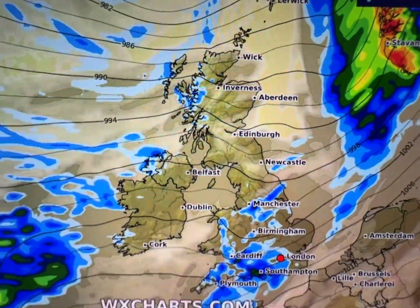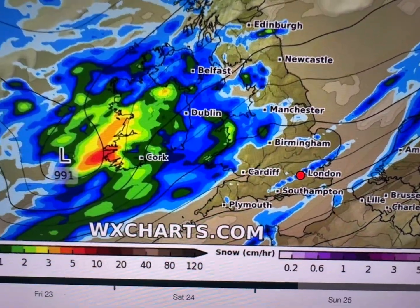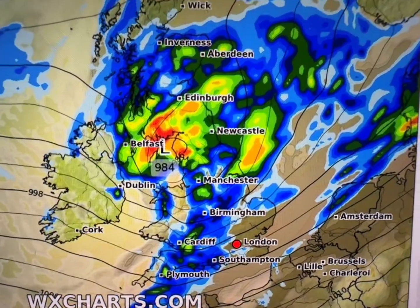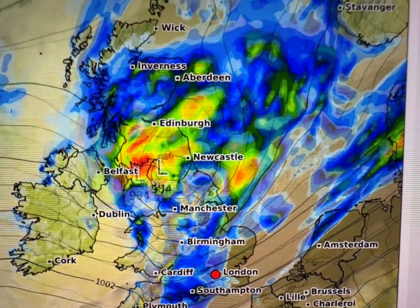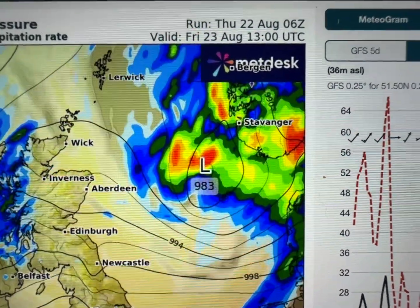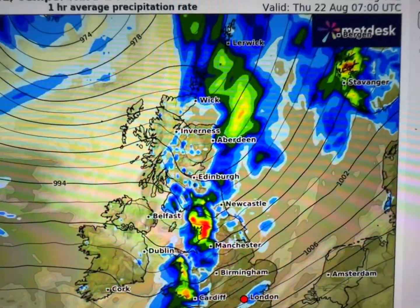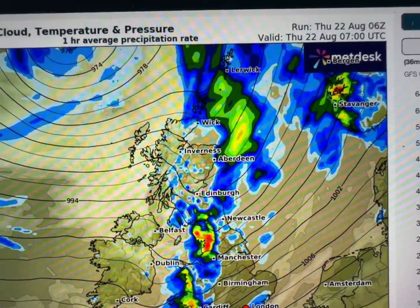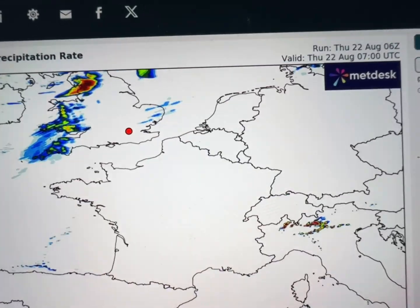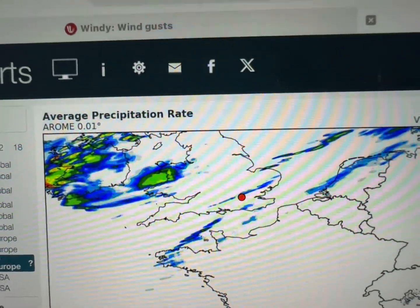So let's see. There's this other model here, has the system there, and also powerful. Then it goes into Ireland with a lot of rain and wind, and goes into the UK, even stronger there, with a lot of rain and wind, and goes then into Norway. Then let's see this other model. And then there's this high resolution model. We could use it too.